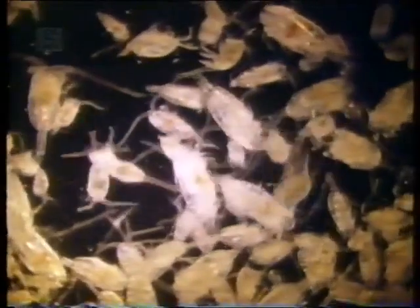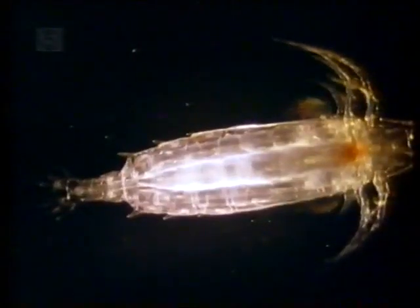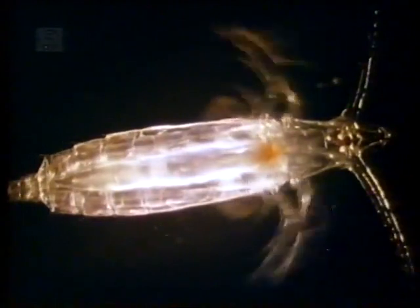The equivalent of sheep that eat the grass of the ocean are the copepods, the animals that come up to the surface at night to graze. They're minute crustaceans, and they've evolved into a wide range of wonderful forms.